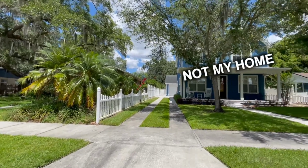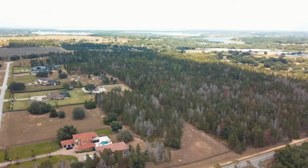And why should you care about my opinion on the situation? I happen to be a real estate expert, sold nearly 4,000 homes in my career, and Winter Garden happens to be the place that I call home myself. So today I'm going to point out 4 distinct, massive differences between the northern side of Winter Garden and the south side of Winter Garden.